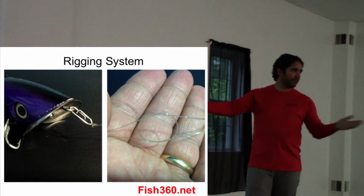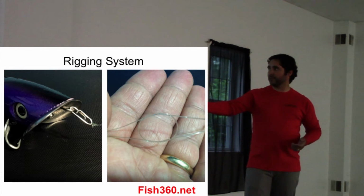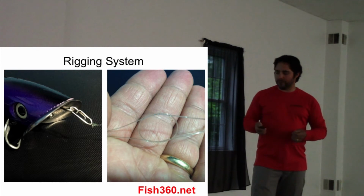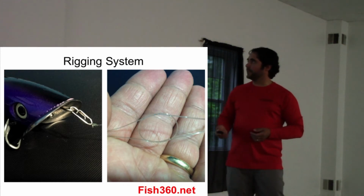That's not new. You've been doing that for a long time. A lot of freshwater guys don't do that. They actually tie direct. That's somewhat new, perhaps, for you guys. But it works really well, and you can carry a lot of different leaders on just 1 rod.